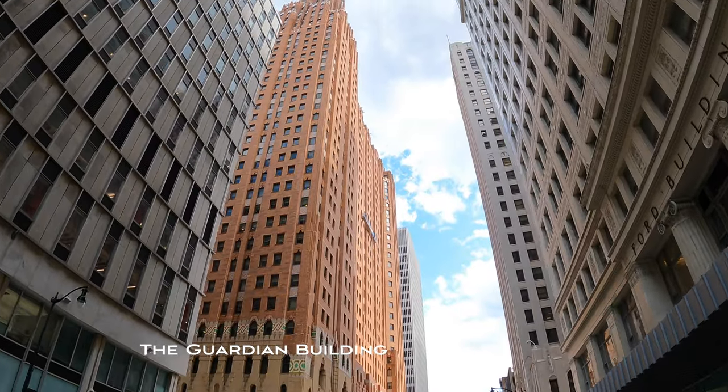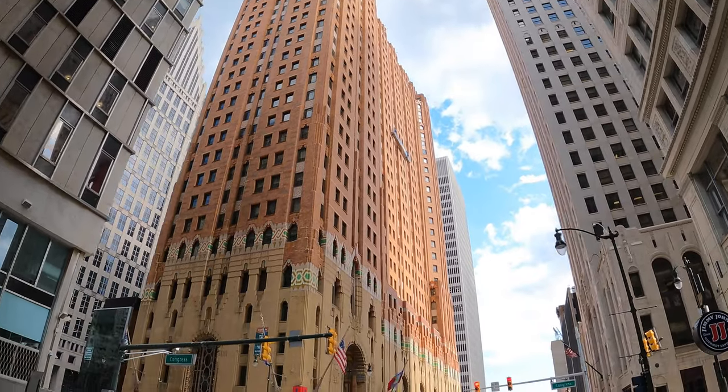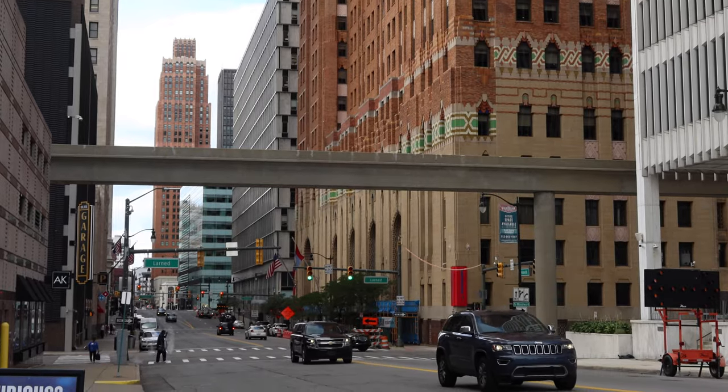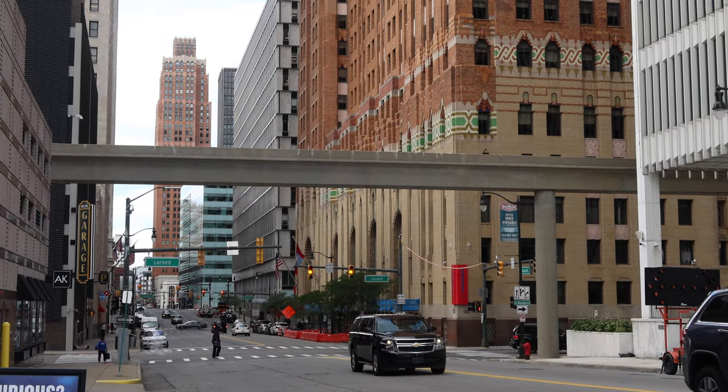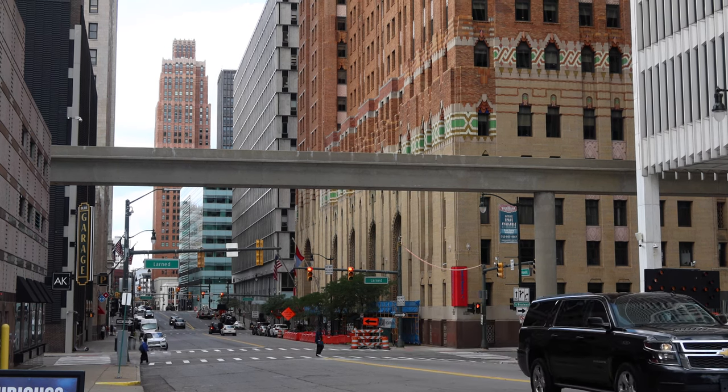Ahead to my left is another of Detroit's 10 National Historic Landmarks, the Guardian Building, also known as the Cathedral of Finance. It was built in 1929 with its unique representation of Art Deco architecture, and is now owned by Wayne County, Michigan, and serves as its headquarters.